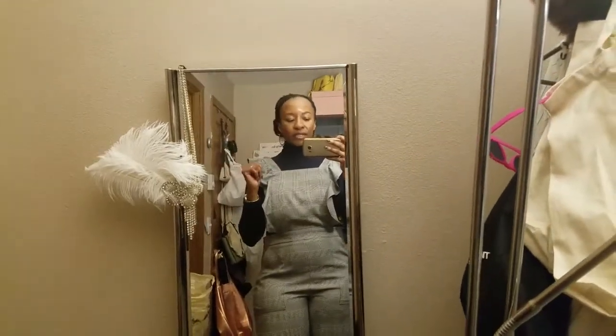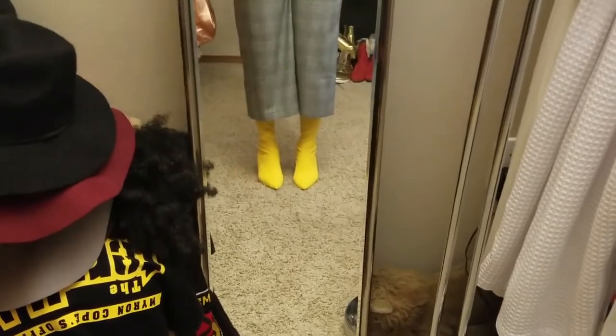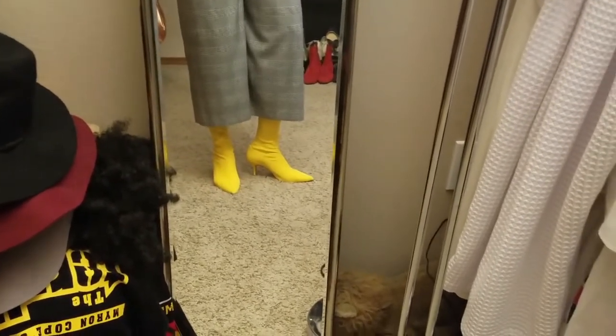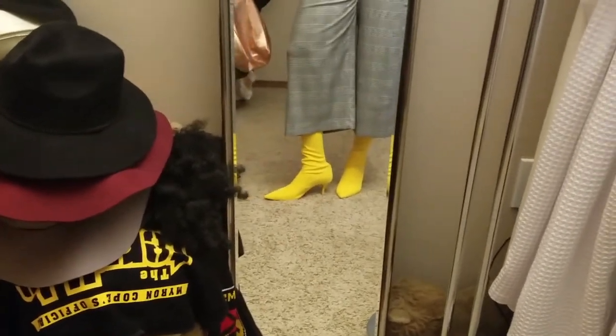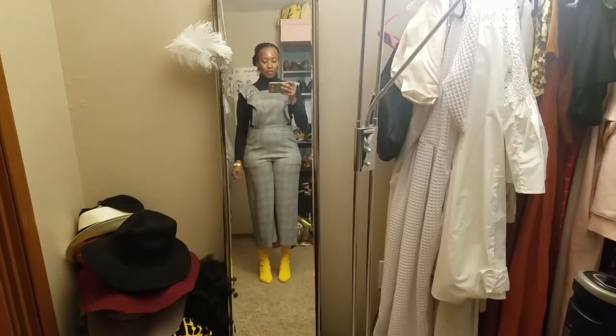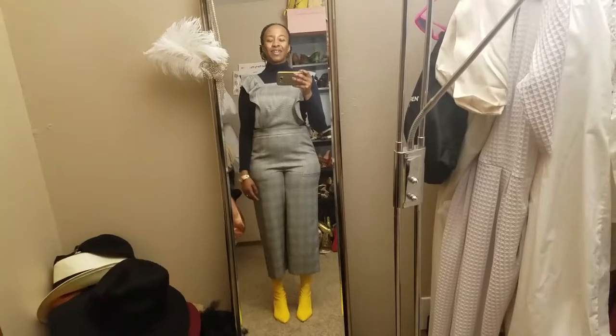And then underneath that, I'm wearing this very slim fitting turtleneck in a deep navy blue that I got from Club Monaco. I've had it for many, many years. And then you've already caught a sneak peek on my feet. I'm wearing my now beloved yellow sock boots, also from Zara. They're very Balenciaga inspired. They're extremely comfortable and I just love them. So this is a look of the whole outfit together. I just love it. So that's it.